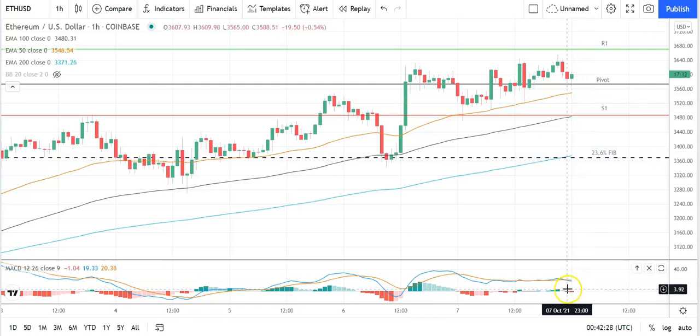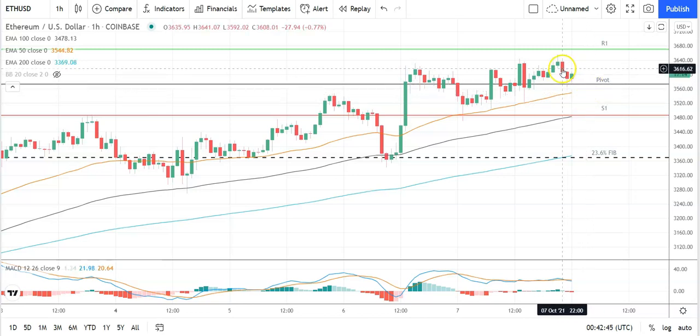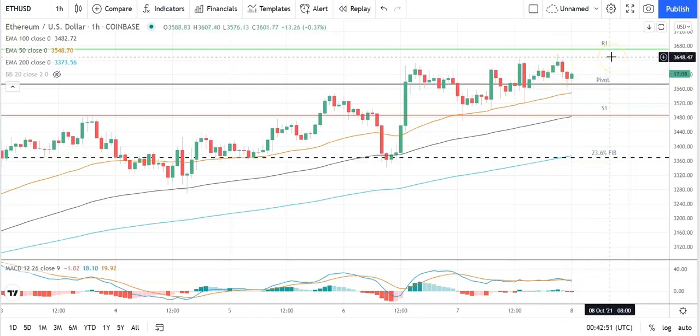Looking at the MACD, slight widening of the bearish histograms at the turn of the day after yesterday's late bearish cross, so keep an eye out for any further widening of the bearish histograms. On the EMA, 50 holding its ground against the 100 and the 200, however, so key would be to avoid a fall through the pivot 3572, break back through to yesterday's high 3655 to then bring resistance levels into play.